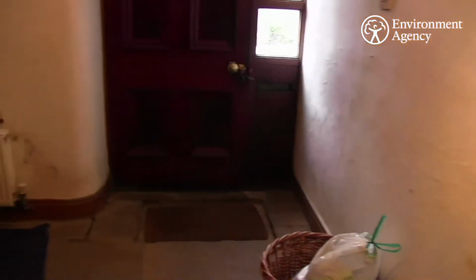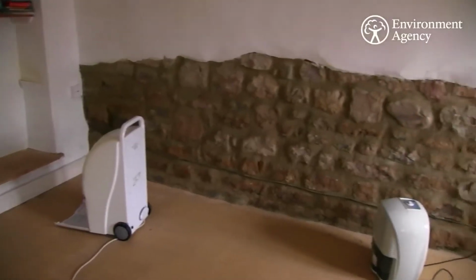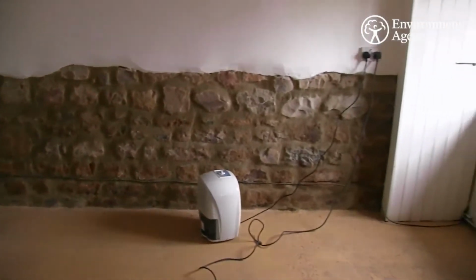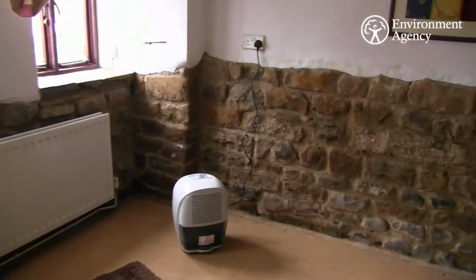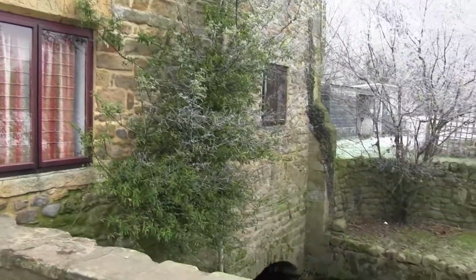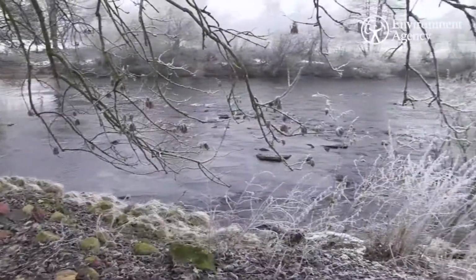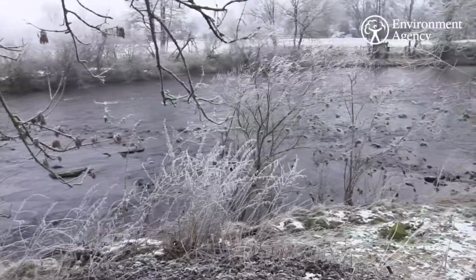We're very aware of what's likely to happen, so we're prepared, which means, for example, we've got crates to put certain bits of furniture on. We stripped plaster off some of the stone walls so that they can breathe more easily. But I'd say we are really, really in touch with nature. We're very aware of the weather, we're aware of the way that the river's flowing, the wind, and we are not fighting the flood. We're really grateful to the Environment Agency for the information they give us.